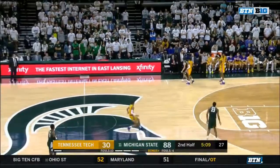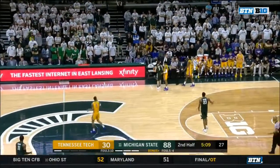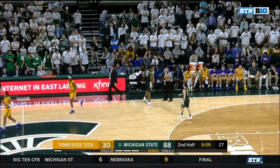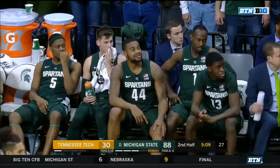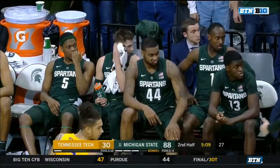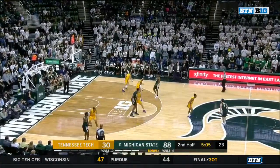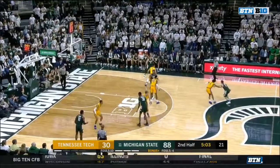Defense held Tennessee Tech to 14 points in the first half. They've only scored 16 through almost 15 minutes here in the second half. And when you have such a big lead, you expect guys to relax a little bit, but not so much with the Spartans. They are keeping the pressure up, staying with their principles.